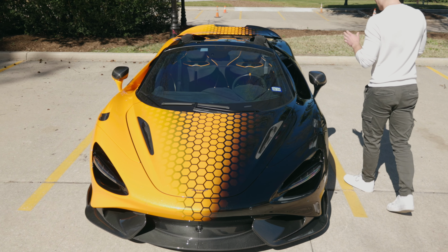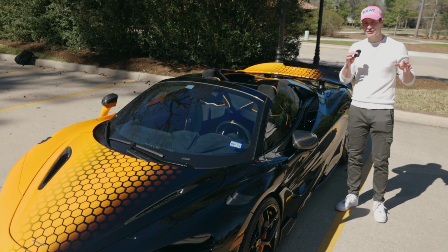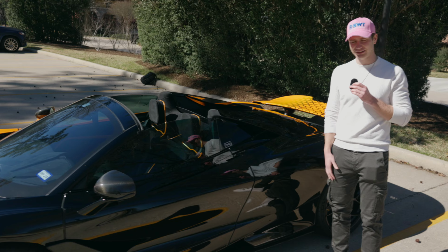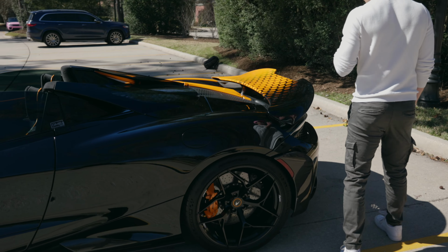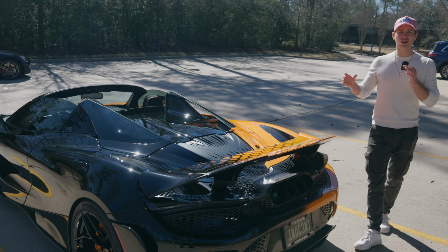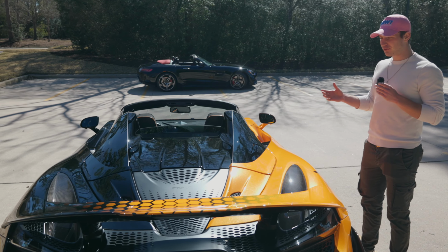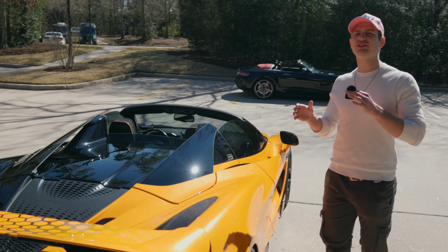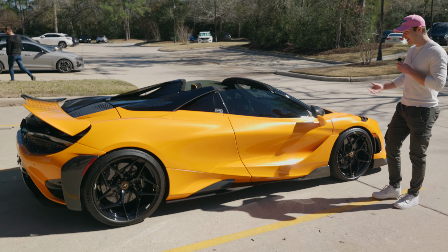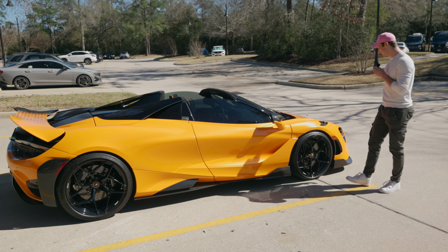This thing has actually had its motor built, might be one of the first 765 LTs to have forged pistons, and it's been tuned by DME Tuning Texas, and it makes about 1,000 wheel horsepower. Already, the 765 LT makes 755 horsepower from factory, and it's known to be one of the fastest supercars, the unbeatable supercar. You can't compete with that thing. But now, the owners decided to make it even faster, and I can't wait.